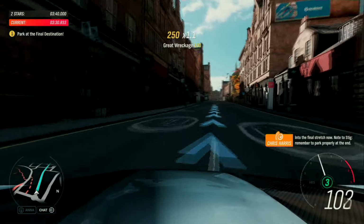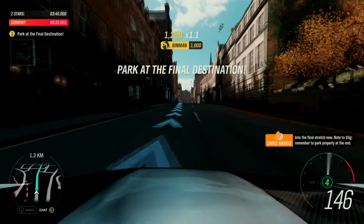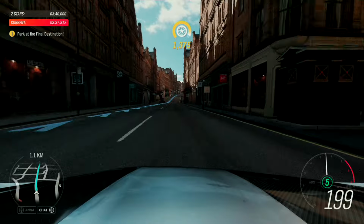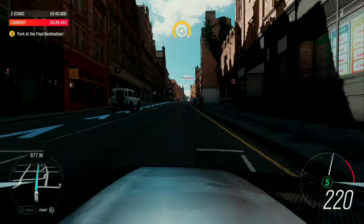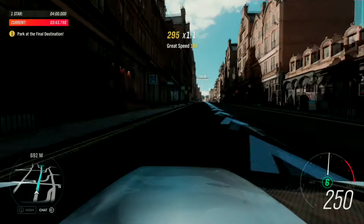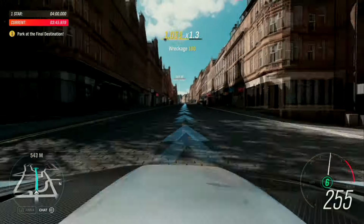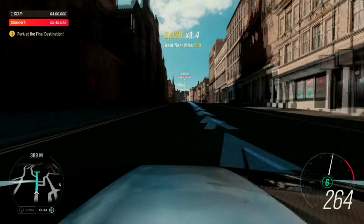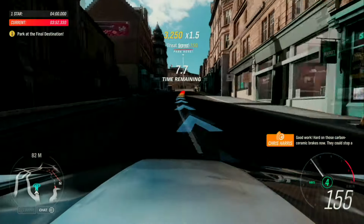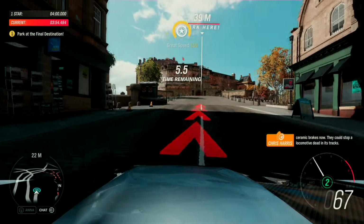Into the final stretch now. Note to Stig, remember to park properly at the end, and watch out for traffic wardens. Not a free parking contest. What the hell is this with racing? I'm not supposed to stop at the end of a race. You're supposed to drive as fast as possible over the finishing line. Hard on those carbon ceramic brakes now. They could stop a locomotive dead in its tracks.